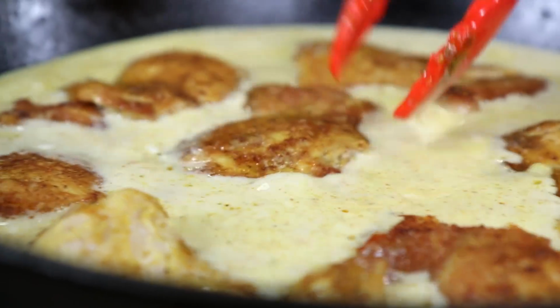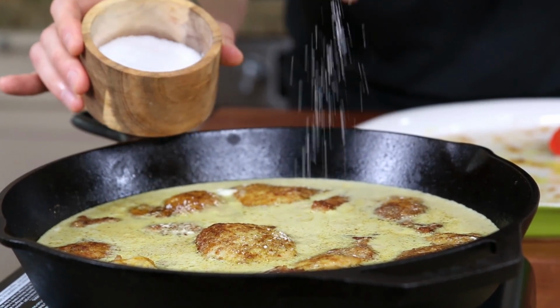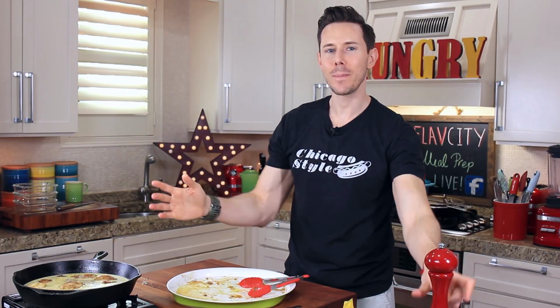Now I wanna take the chicken and put it back into the sauce to finish cooking, and then pinch in a little bit of salt and a few cracks of pepper. Our Harry Potter cauldron of goodness here is coming to a boil.